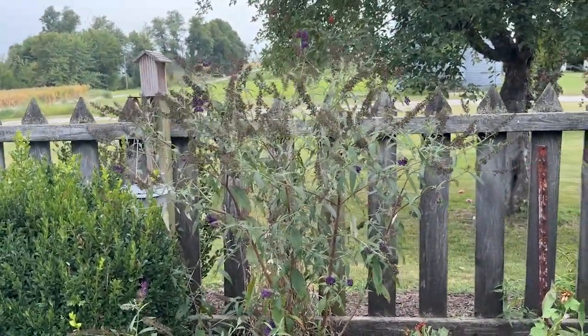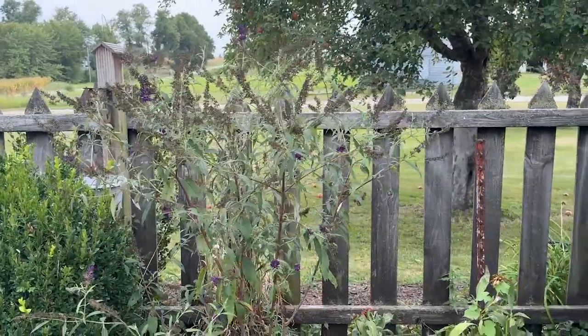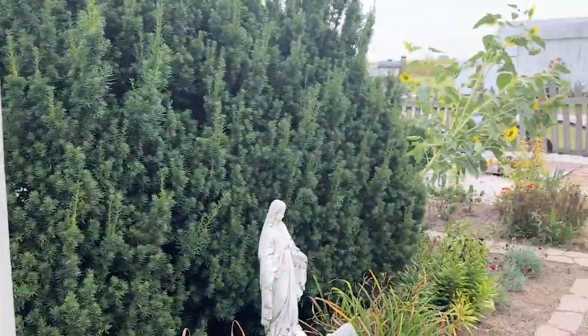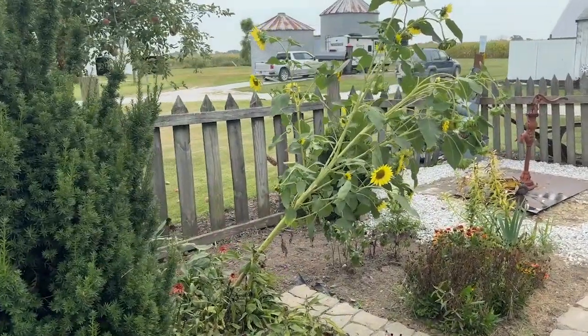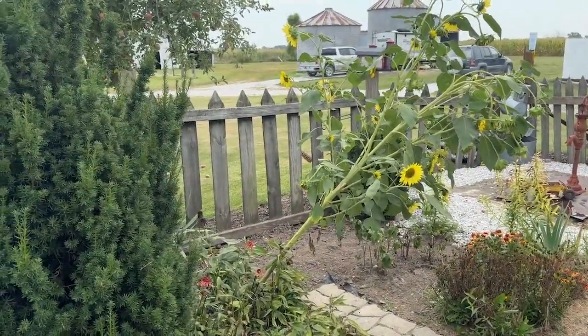And it's called Black Knight Butterfly Bush. And I also used to have a Black Knight Butterfly Bush up here behind the sunflower, but it died, and I have yet to replace it.